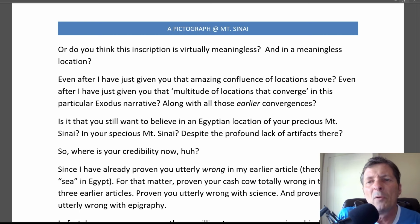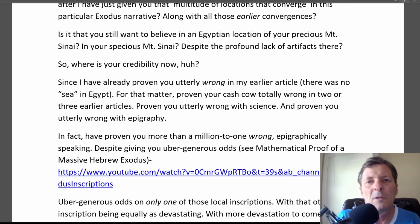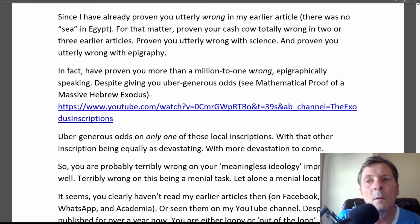Since I've already proven you utterly wrong in my earlier article. For that matter, proven your cash cow totally wrong in two or three earlier articles. Proven you utterly wrong with science. And proven you utterly wrong with epigraphy. In fact, I've proven you more than a million to one wrong, epigraphically speaking, despite giving you uber generous odds. Uber generous odds on only one of those local inscriptions, with that other inscription being equally as devastating, with more devastation to come.